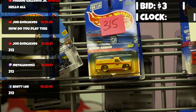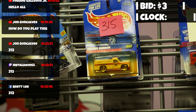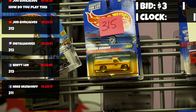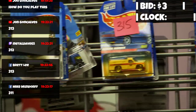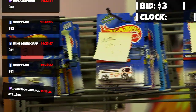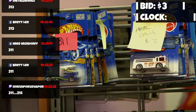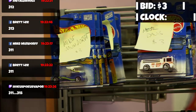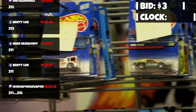Who wants it? Come on, I need to fill it up here. Who wants it? Let's get it in here. Two cars available. Mike Mundorf picks up 311. Ball, we're live at the Diecast Speedway. Hocus Pocus has picked up 315. All right, so Wade Kemp will get 315.